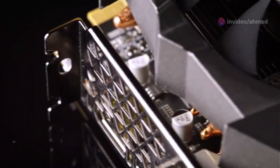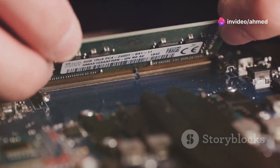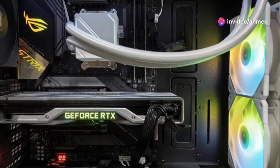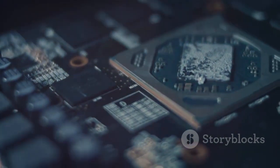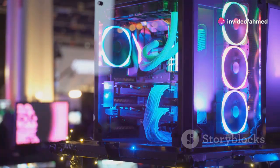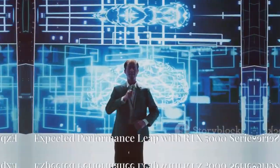Moving on to the RTX 5080, it's expected to feature the same Ada Lovelace architecture but with slightly toned-down specs. It'll likely come with 16 GB of GDDR6X memory, which is still nothing to sneeze at. Both cards are rumored to feature a massive increase in CUDA cores, the tiny processing units that do all the heavy lifting when it comes to rendering graphics. But if these specs are anything to go by, the RTX 5000 series is shaping up to be an absolute monster in terms of performance.